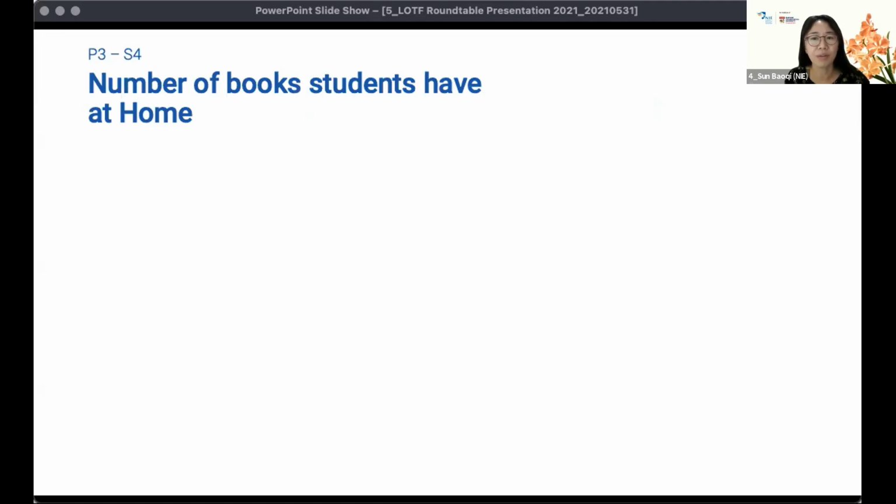Books at home is a very important reading resource. So before we see the results, I'm wondering how many books do you think our children should have at home? Okay, stay with the numbers.